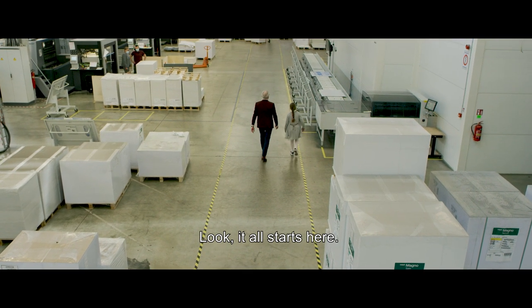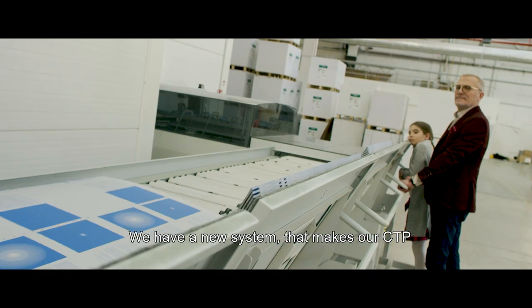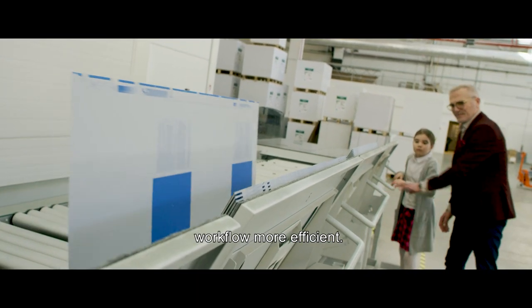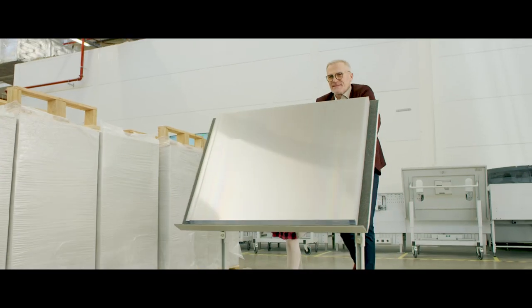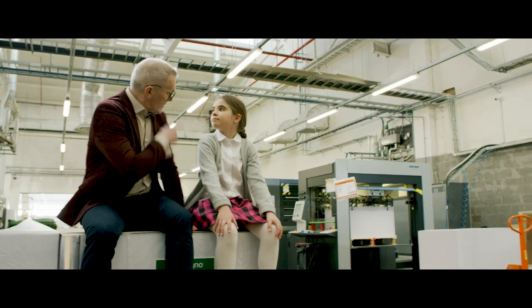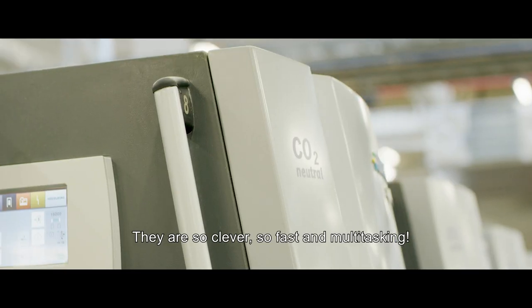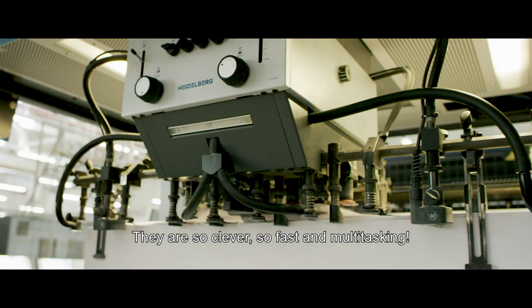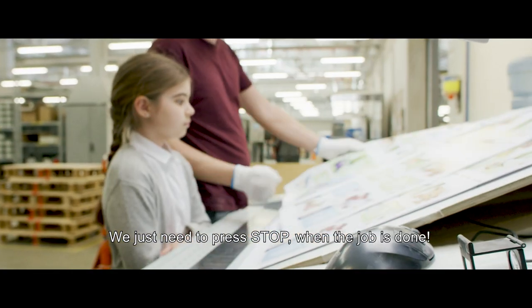Look, it all starts here. We have a new system that makes our CTP workflow more efficient. And these are the new generation CO2 neutral printing presses. They are so clever, so fast, and multitasking. We just need to press stop when the job is done.